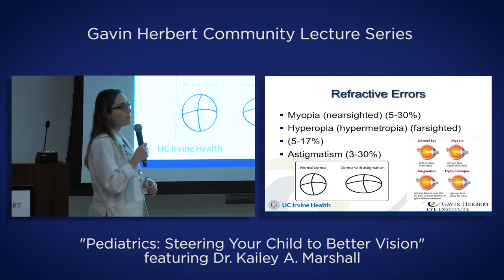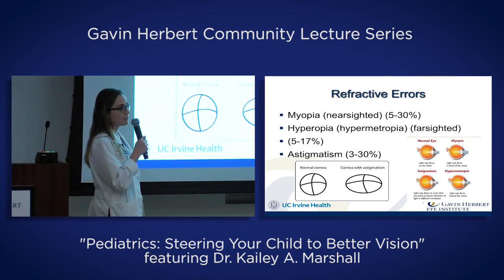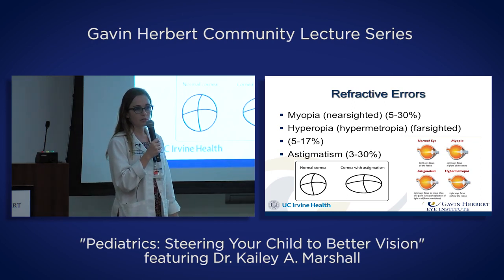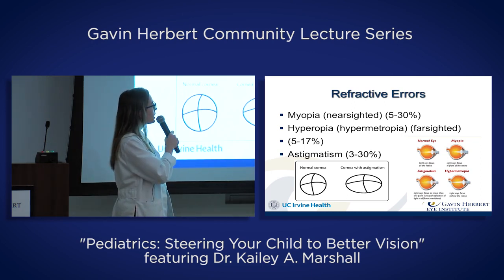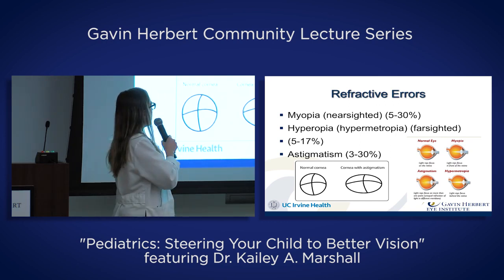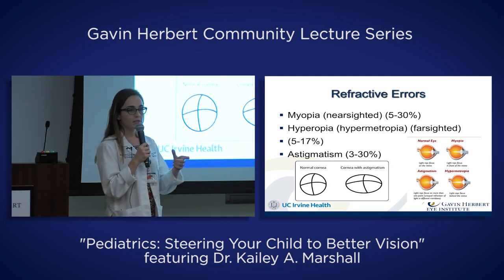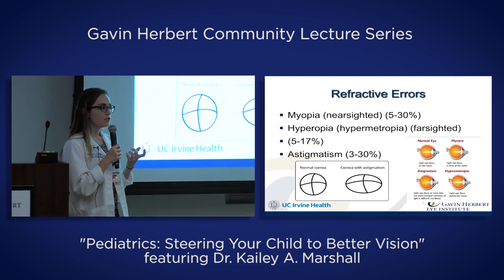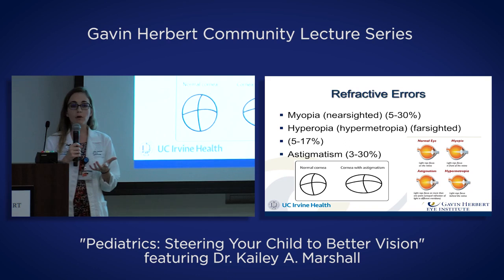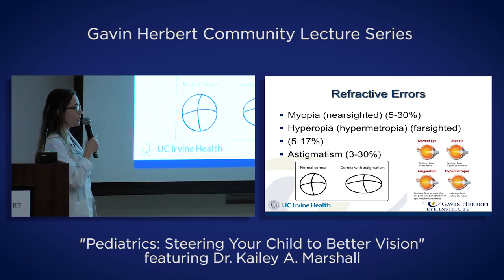This occurs more commonly in younger children. About 5 to 17% of children have significant farsightedness that needs correction with glasses. And again, that depends on the population of children that you're looking at. Typically, this is younger children. As the eye grows, because farsightedness has to do with an eye that's too short, a lot of times kids will outgrow some of this farsightedness so that the eye gets closer to the length that it should be.